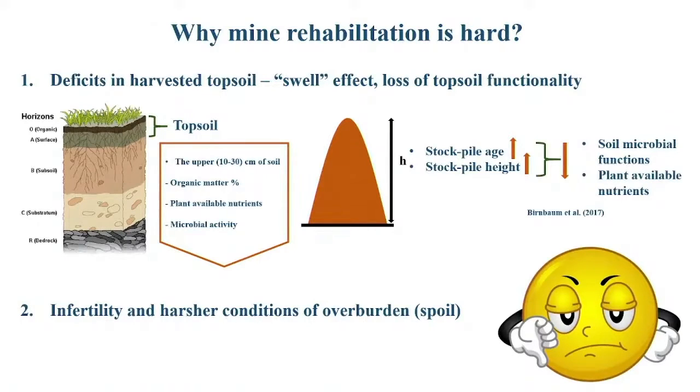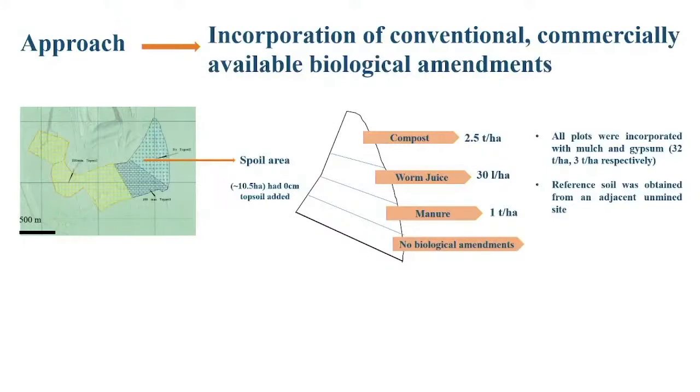Soil is a living matrix, and microorganisms govern soil health. So the approach we chose was to incorporate conventional, commercially available biological amendments as biostimulants to restore the microbial functions related to nutrient cycling, with the assumption that it will improve coarse soil into functional soils.